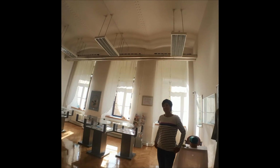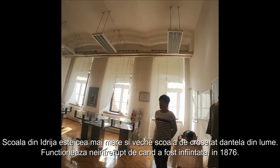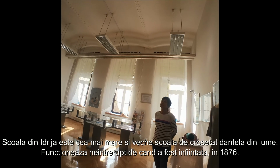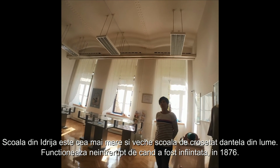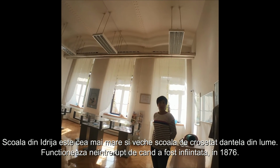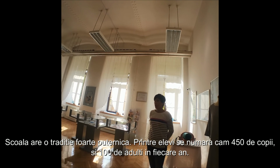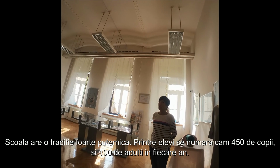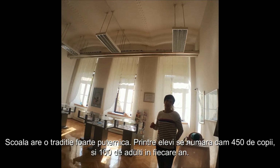To our school here in Idrija. So our school is the biggest and the oldest lace school in the whole world that is working uninterrupted since it was established, and that was in 1876. So last year we celebrated 145 years of working. We have quite a strong tradition here, and we teach lace making to children and also adults. And we have around 450 children every year who are learning lace making, and also around 100 adults.